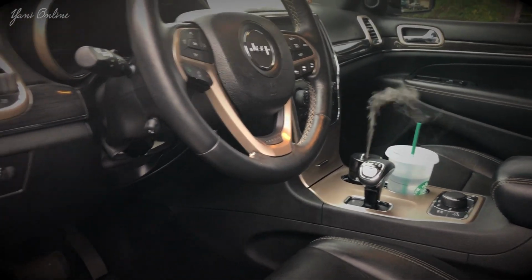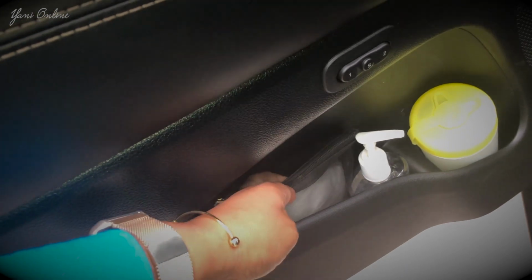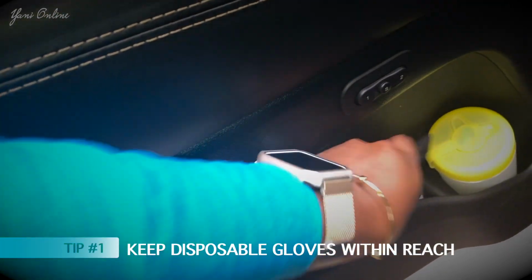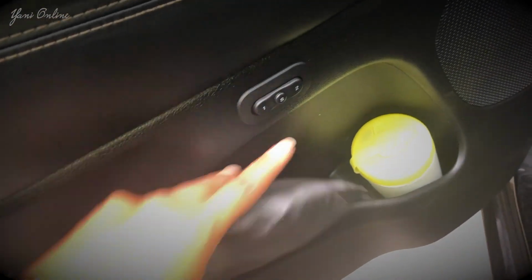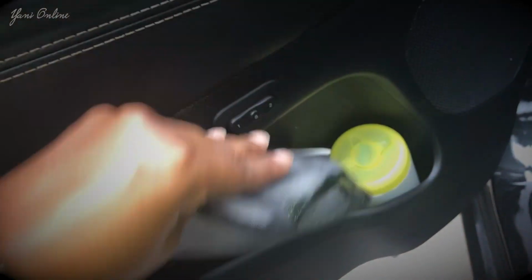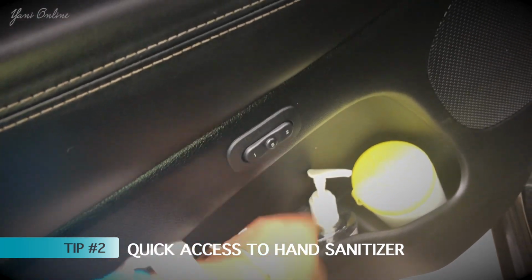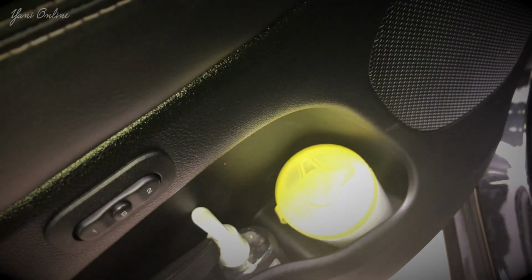So first thing is the driver's side. In here I just have this little bag. It just has a whole bunch of disposable gloves, so I just have those on hand. I also have a bottle of hand sanitizer. I always get the one with the pump because I like to be able to just reach over and get what I need.